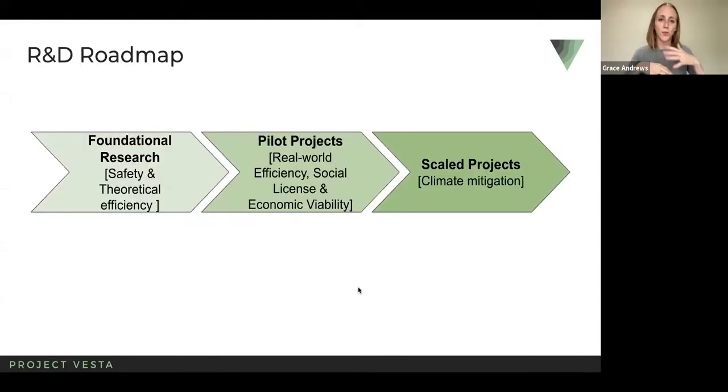So what is the roadmap for this technology, both in our company, but also in the academic and research sphere? It's the same. How do we get there? How do we get from an idea to large scale impact? Well, it starts with foundational research. We have to think really carefully about safety and understanding: is there even theoretically the possibility that this could have impact? What is the theoretical efficiency of carbon removal?